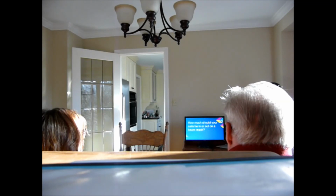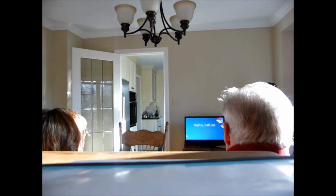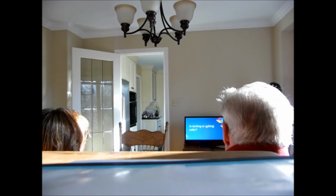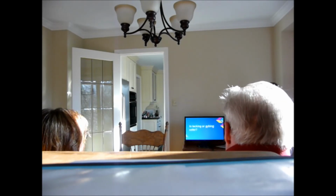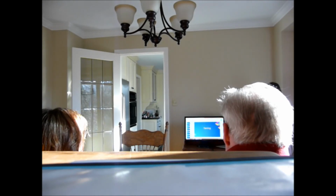So how much should your sails be in or out on a beam reach? Halfway. Yeah. Good. And is tacking or jibing safer? Tacking. Yeah. Okay. Done. You guys have any further questions?